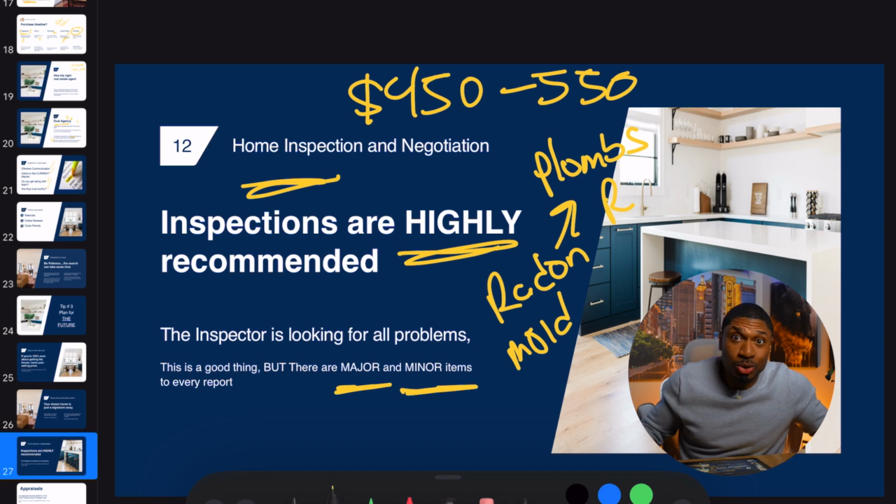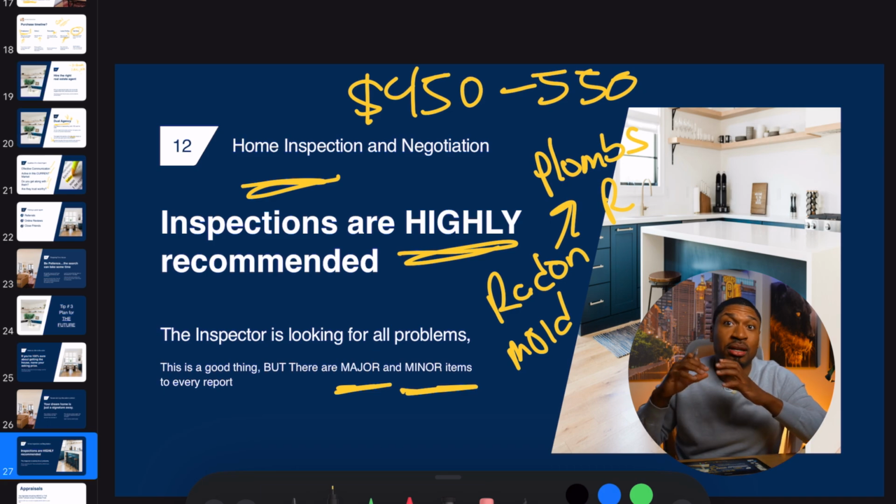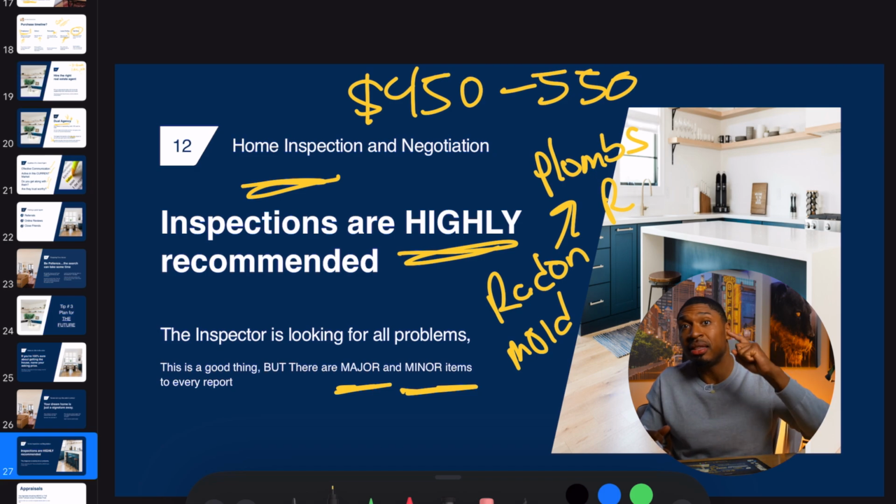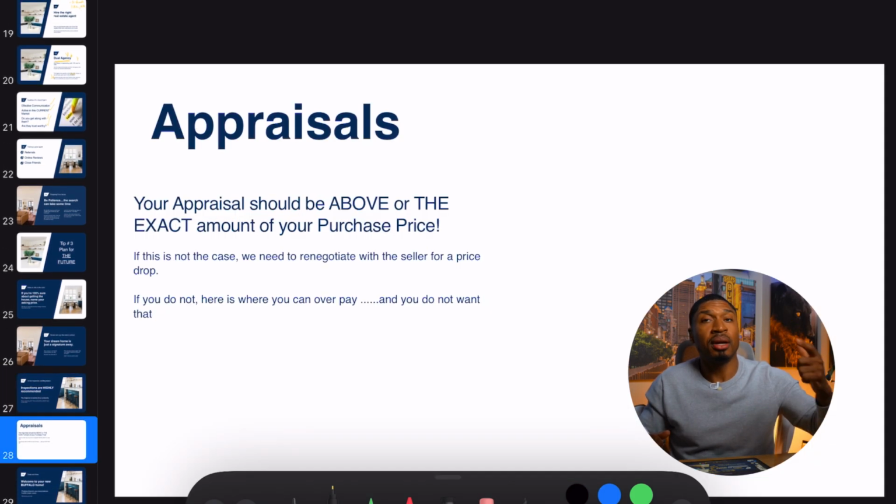It could look like a grocery list, right? Don't freak out. We're gonna go through those things line item by line item, point out which ones are major, which ones are minor, and which ones we want to negotiate with the seller to either be fixed or get a credit for later on.